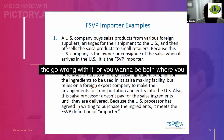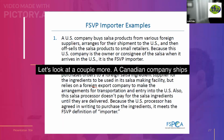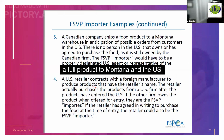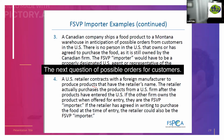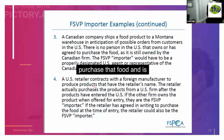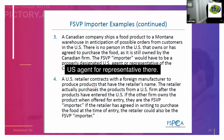Or do you want to be both, where you are both the foreign supplier and also the importer? Let's look at a couple more. A Canadian company ships a food product to Montana in the US in anticipation of possible orders from customers. There is no person in the US that owns or has agreed to purchase that food, and it is still owned by the Canadian firm. The US importer will have to properly designate a US agent or representative there.